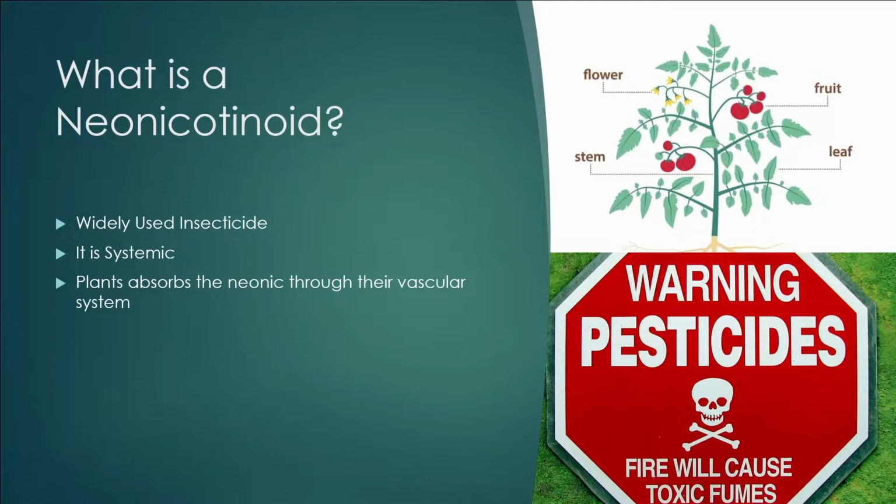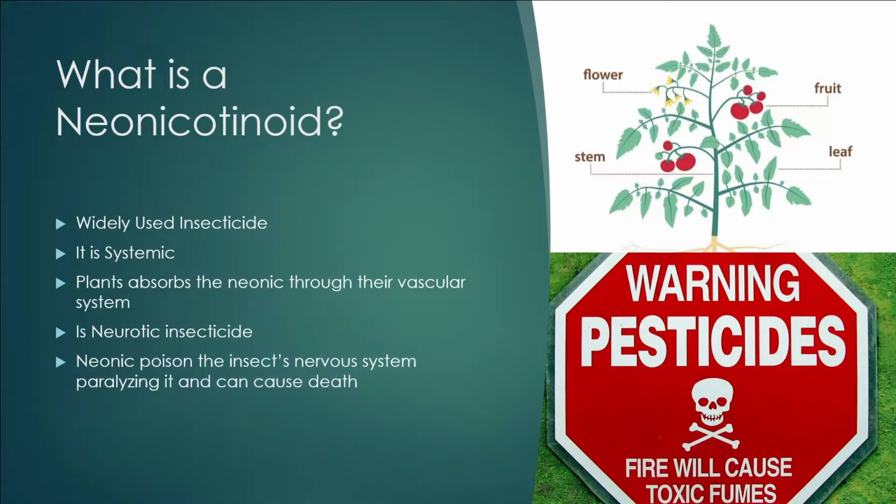And neonics are a neurotoxic insecticide, meaning that it will harm the insects' nervous system, paralyzing it, and can even cause death. Another reason why farmers love neonics is because neonics are water soluble. So when the farmers are going out to water their plants, the neonics will be able to spread throughout the fields, therefore affecting other plants that may not have the pesticide in their system.